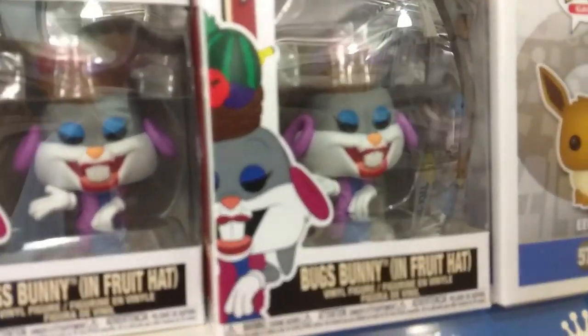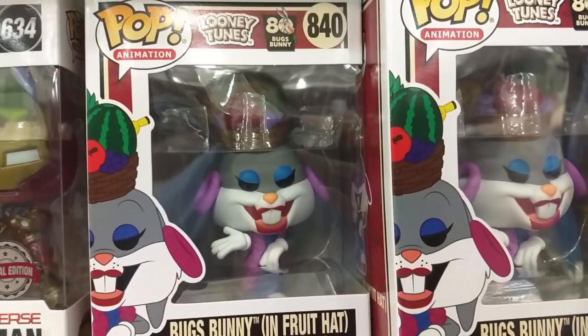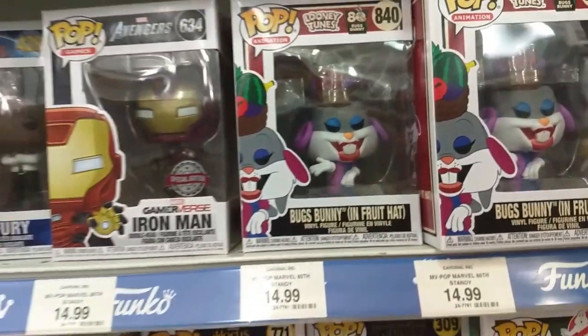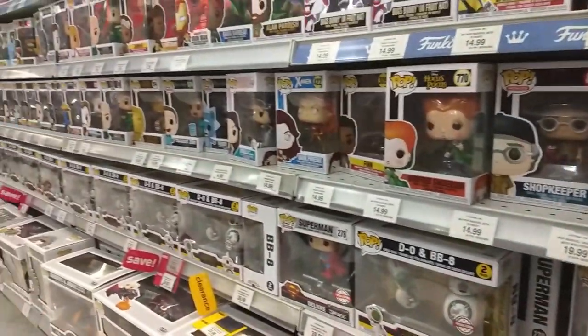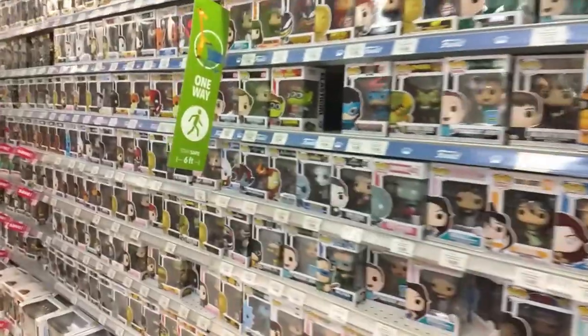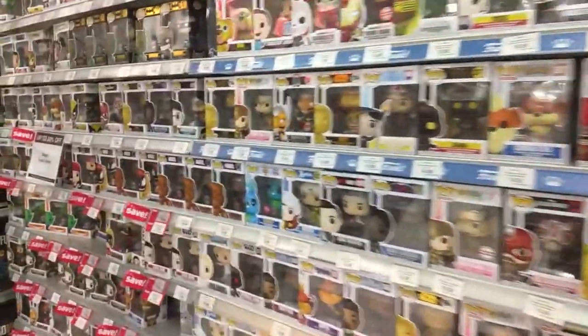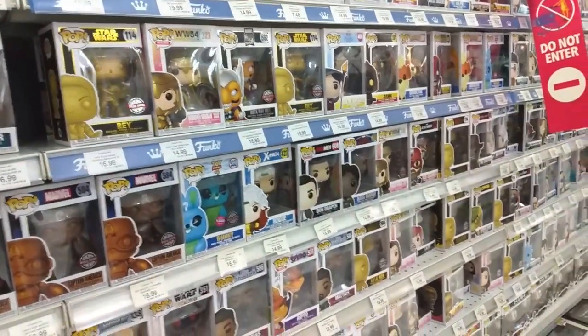Okay, like I said, the Looney Tunes one, they have to put personality to it. Why? Because you wouldn't recognize that that's Bugs Bunny from that episode unless you actually had some personality added to it. Oh boy. Man, Pops. Never gonna understand them. Never gonna buy one. Then again, you never know.